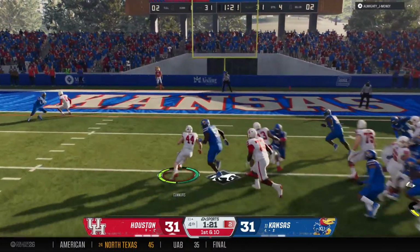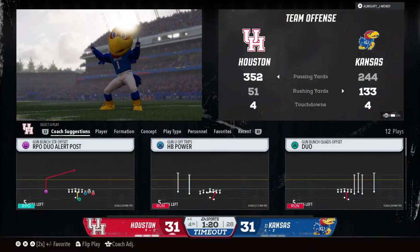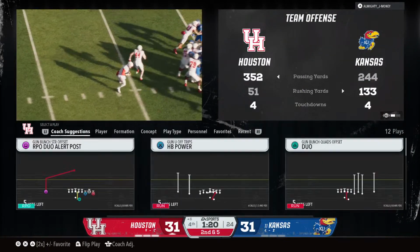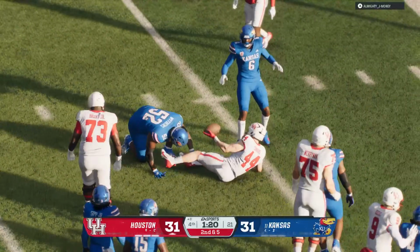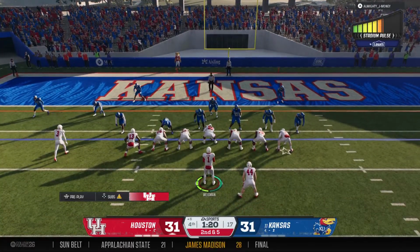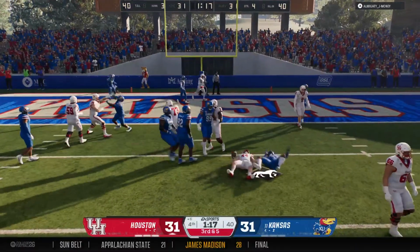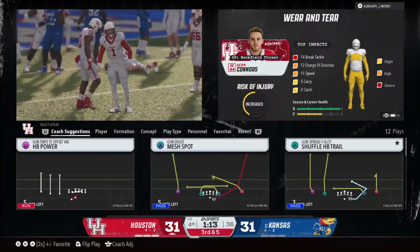On the run, it's Connors. He's brought down at the 6, but the defense feeling the heat to make a stop here. The defense burns their 3rd and final timeout of the half. Operating in the red zone here on 2nd down. They go to the ground. He is going nowhere. Stop at the line of scrimmage.